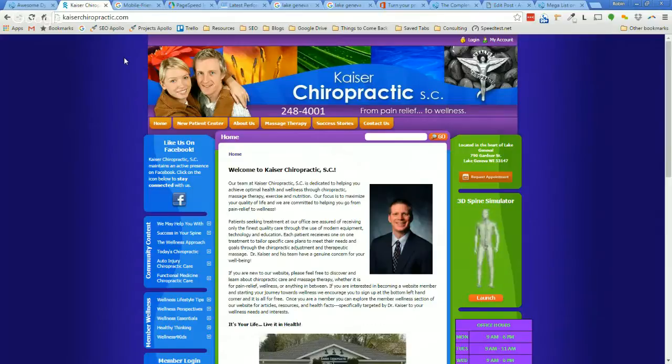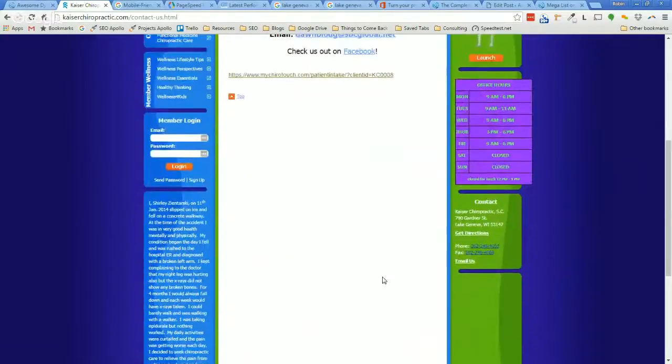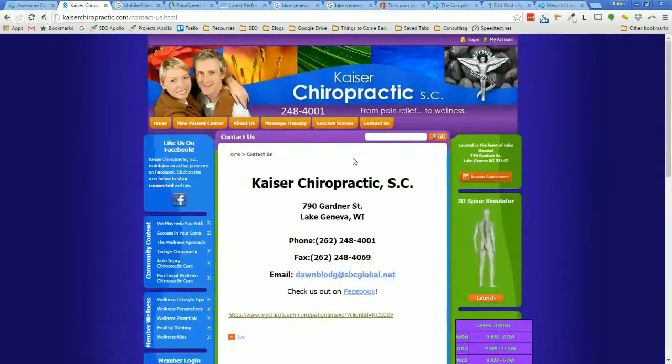I was looking at the contact page, and I'm a big fan of embedded Google Maps. Not only does Google really like to see that on your site with their little bots, but for anyone on a mobile or desktop device, the interactive Google Map gives people a very quick idea visually of where you're at. Sure, they can see the 790 Gardner Street, Lake Geneva, Wisconsin, but if they were to have a map with maybe some local landmarks that someone instantly recognized, they would really enjoy that. So it works both for the human side and the Google SEO side. So it's a win-win situation by getting an embedded Google map on there.